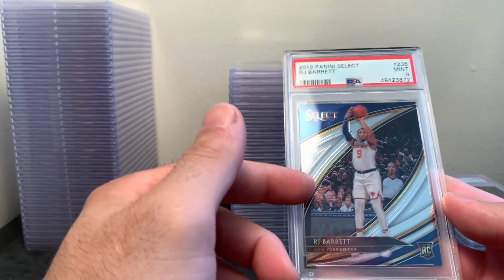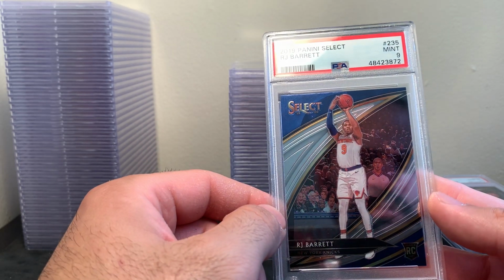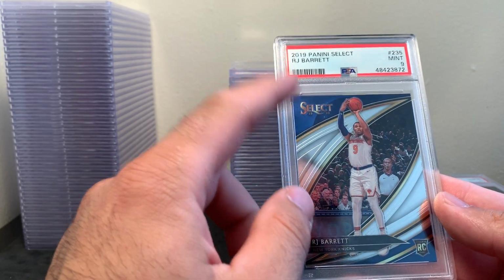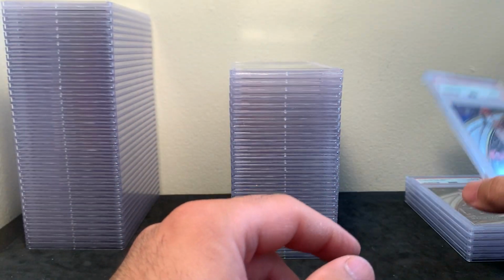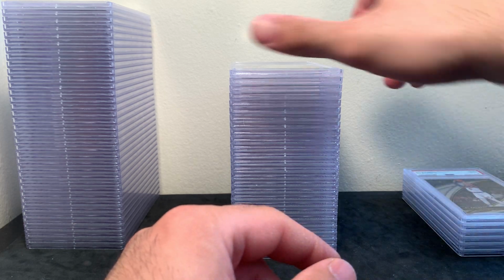We got a PSA 9. This even as a 9 is like a $150 card, I would say. I mean, this as a 10 has sold for as much as 700 bucks. So it's a big card. Like, this is a really sought after card. Courtside, really low pops on those cards.